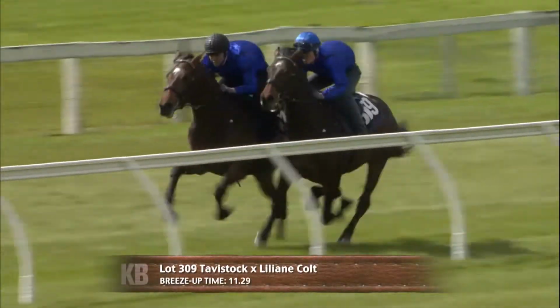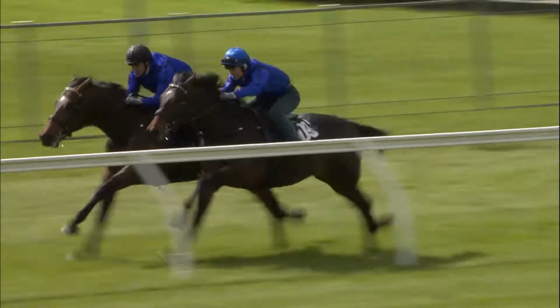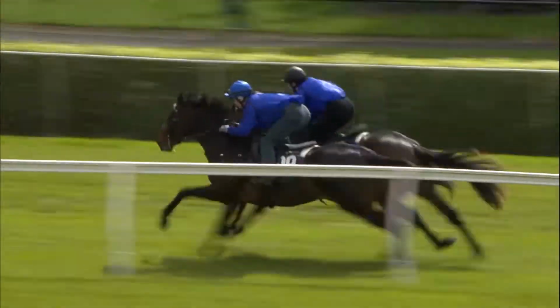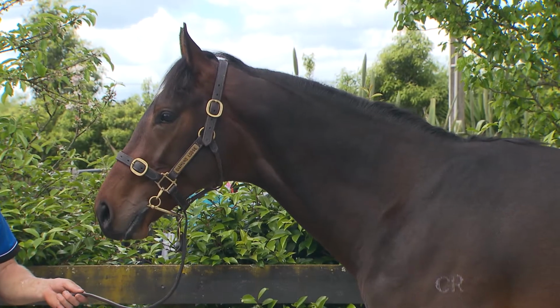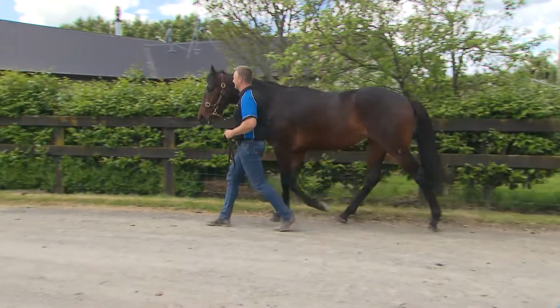Lot 309 is a Tavistock Lillian colt who boasts an athletic physique and should grow into a lovely 3-year-old. This is a lovely horse, and being out of a Zabeel mare, he just oozes that quality as well. Okay. Is he more of a staying type, do you think? I think so. Look, he's more of a derby type of horse. He's a big, lovely mover. He floats across the ground, but yeah, look, a nice 3-year-old type, I think.